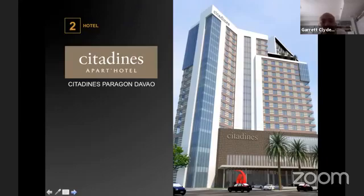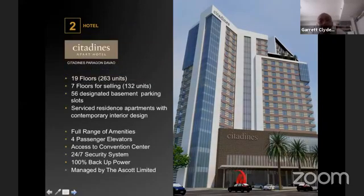So what's with the hotel component of this project? It's called Citadines Paragon Davao. This is the render of the building. It's a 19-story building with 263 units available to operate later on. Of the 263, we are only selling half of it, so that's 132 units for sale only.